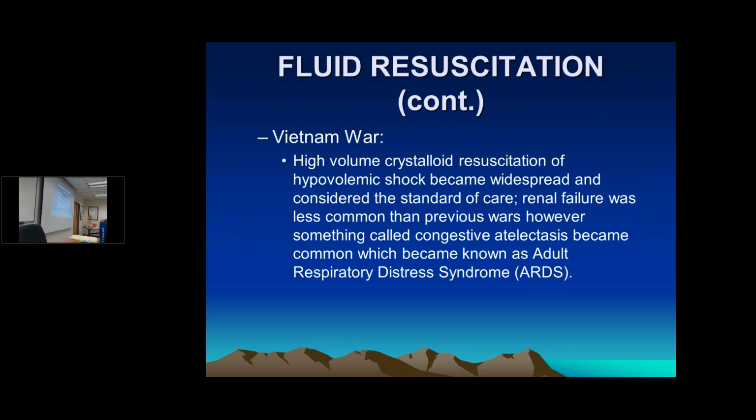This was the part that I was telling you about, in terms of they were giving so much fluid along the way that they were creating congestive heart failure. They were creating flash pulmonary edema based on the amount of fluid they were giving during Vietnam.